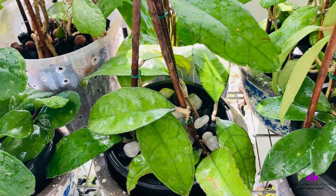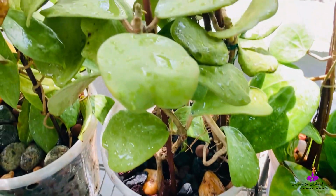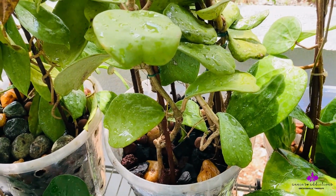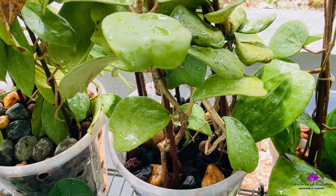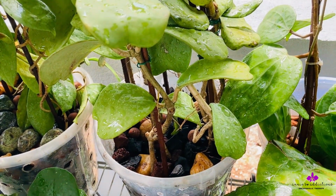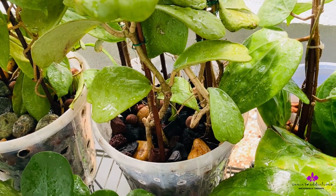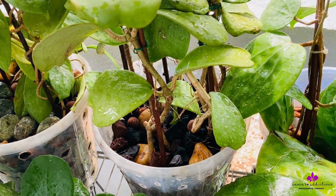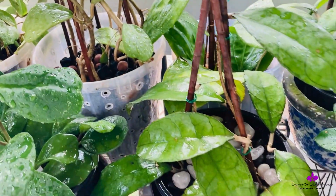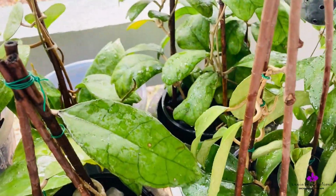That's how it is. So one thing, my Hoyas were very old. They were like old vines. You saw how long the vine of this Hoya carrier was. It was twice the length that you saw, because I had it folded just to film it. So most of them are doing well.